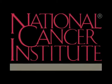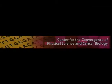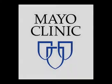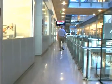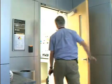The National Cancer Institute recently set up 12 centres around the country to develop new ways for physicists and cancer biologists to work together to tackle cancer. In his lab at the Biodesign Building at Arizona State University, Professor Stuart Lindsay and his team are examining the fundamental mechanism whereby DNA unravels in the nucleus of cells to allow genes to be expressed and translated into the manufacture of proteins vital for normal growth and maintenance. But if the unravelling goes wrong, the result may be cancer.